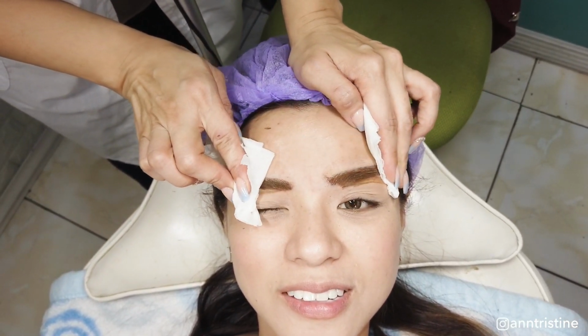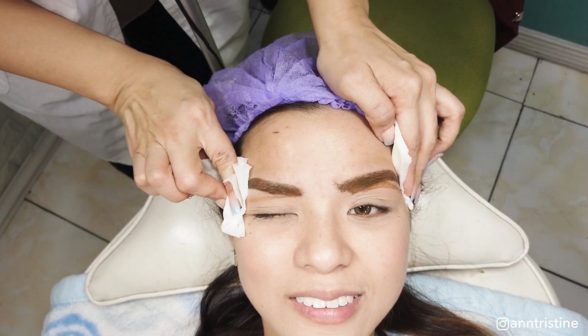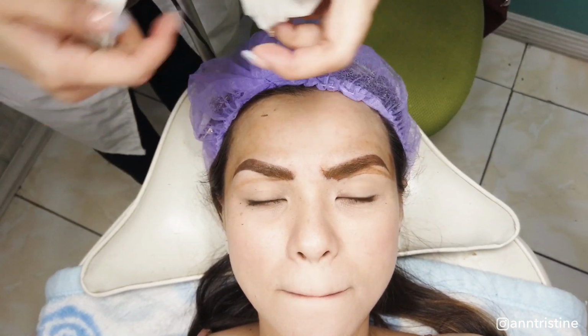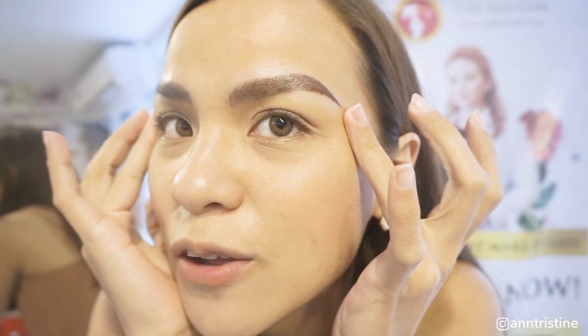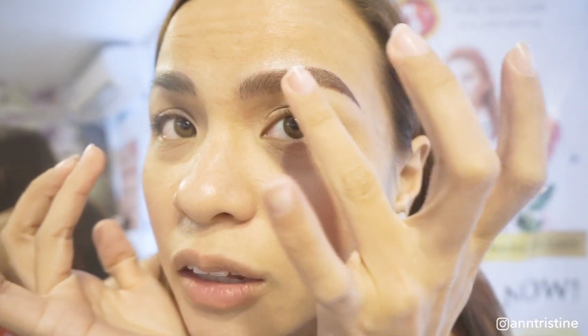So, this is it. So, hi, ayan. Ito na yung finished product. But of course, this will fade back as days pass by. So, tingnan natin. But so far, I like the shade ng brown. So, 3 colors daw na pinag-blend. And ayan siya.